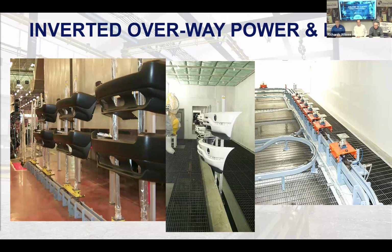And then the picture in the middle was for a bumper line, plastic bumper paint line, and same with the one on the left. And on the one on the left, you can see we can go into the floor, under the floor, and allow operators to walk over those sections and bring the load down for an ergonomic unload and load height.